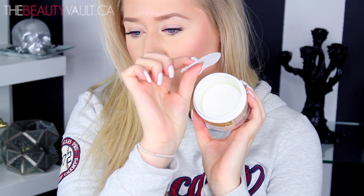Lastly, for the toning department, I have the Trader Joe's Natural Facial Cleansing Pads with tea tree oil. Obviously, I got these from Trader Joe's in the States. They come in a pack of 60. They're super, super thin. I would recommend this for anybody who is super oily and acne prone.